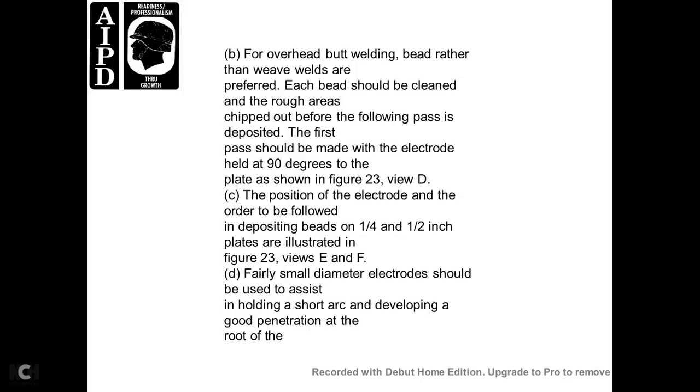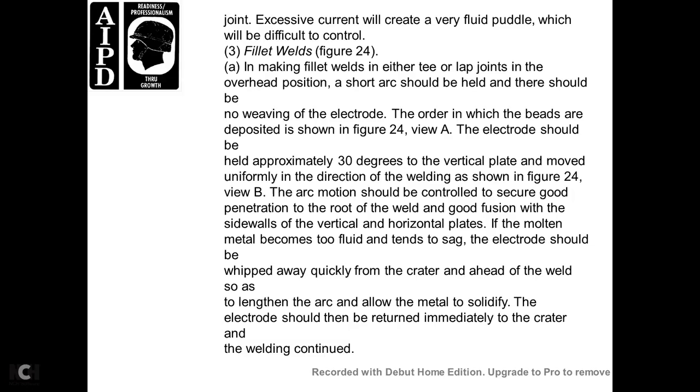In overhead butt welding, bead welds are preferred rather than weave welds, and each bead should be cleaned with a wire brush before the following pass is deposited. The first pass should be made with the electrode held at 90 degrees to the plate, as shown in figure 23, view D. The position of the electrode for depositing beads on a quarter inch to 1/2 inch plate is illustrated in figure 23, view E. A fairly small diameter electrode should be used to assist in holding a short arc and developing good penetration at the root of the joint.